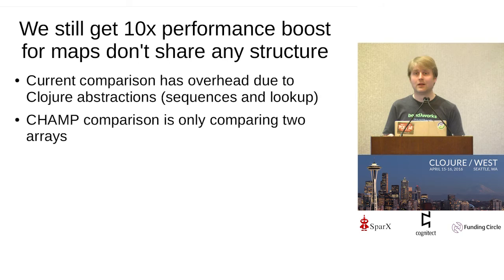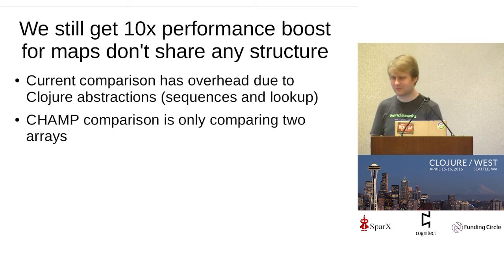So does anybody have any questions or some clarifications on this? Yes, I had a question. Is the CHAMP slower than the other one because it's got to move the nodes up? No, it is not. Actually, it's about the same as the current algorithm.